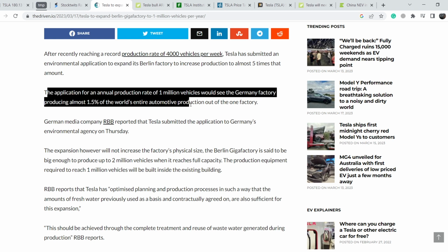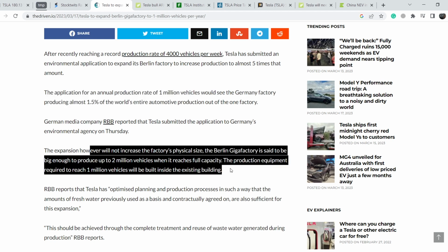The application for an annual production rate of 1 million vehicles would see the Germany factory producing almost 1.5% of the world's entire automotive production out of the one factory. The expansion, however, will not increase the factory's physical size. The Berlin Gigafactory is said to be big enough to produce up to 2 million vehicles when it reaches full capacity. The production equipment required to reach 1 million vehicles will be built inside the existing building.